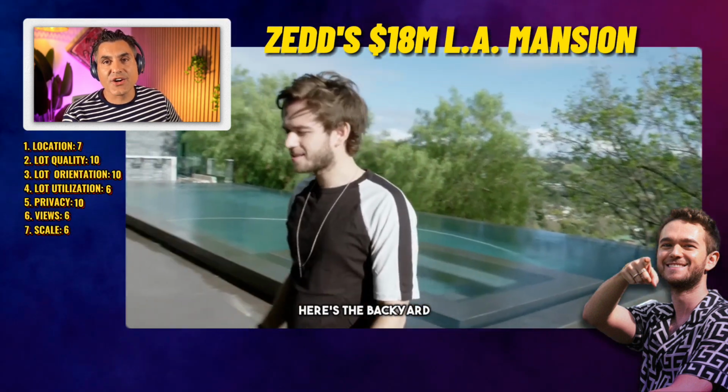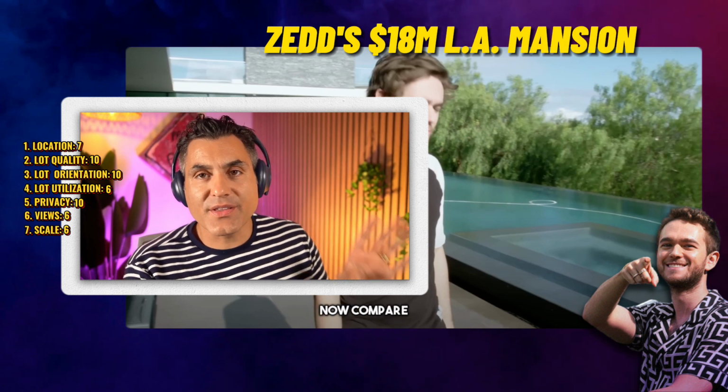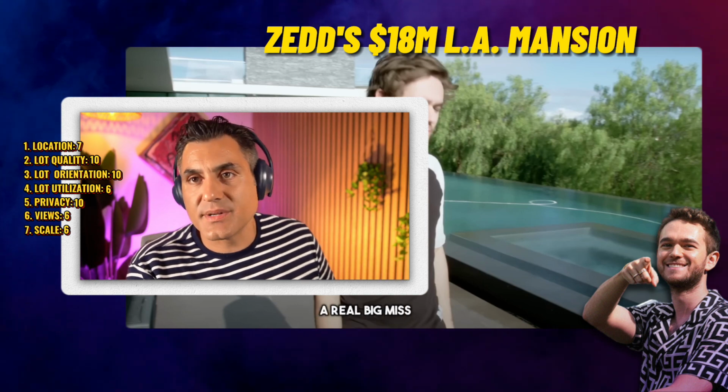So here's the pool, the backyard. It has to be at 97 degrees. 97 degrees, but okay, guys, now compare the backyard to the front yard, and that's why I scored the lot utilization. Not that this is a small backyard, but it was a real big missed opportunity.